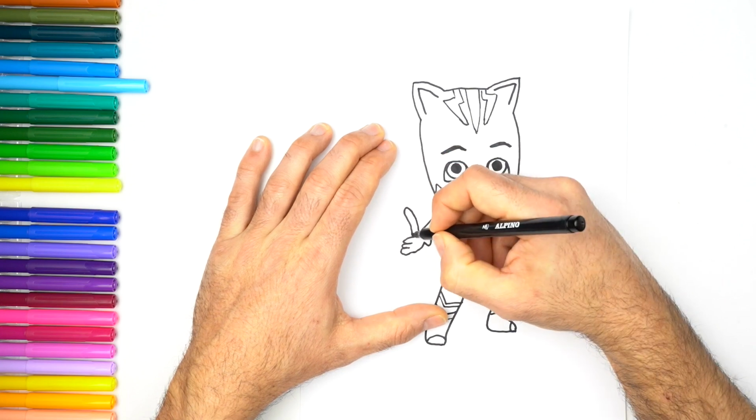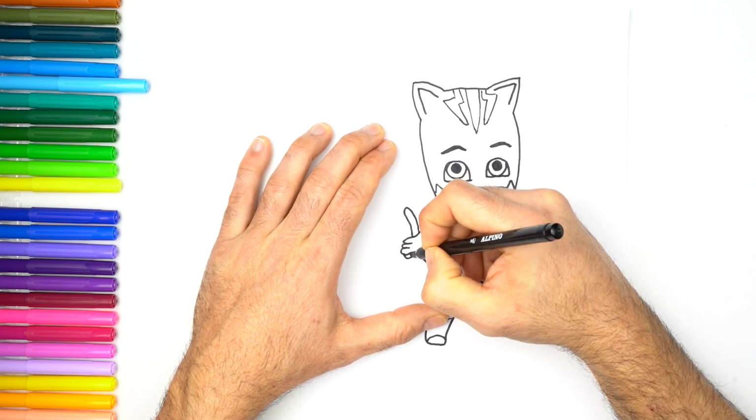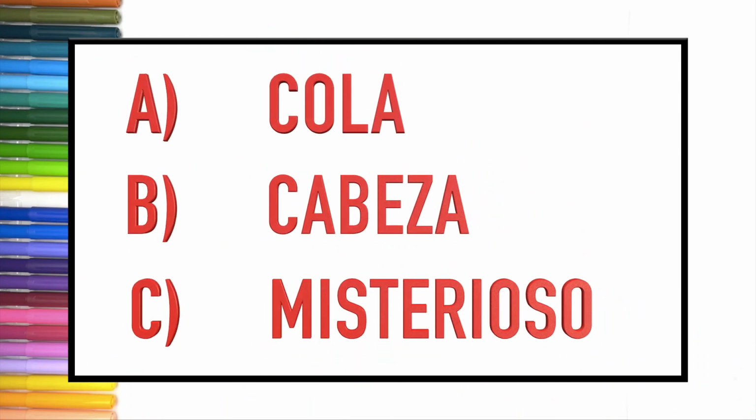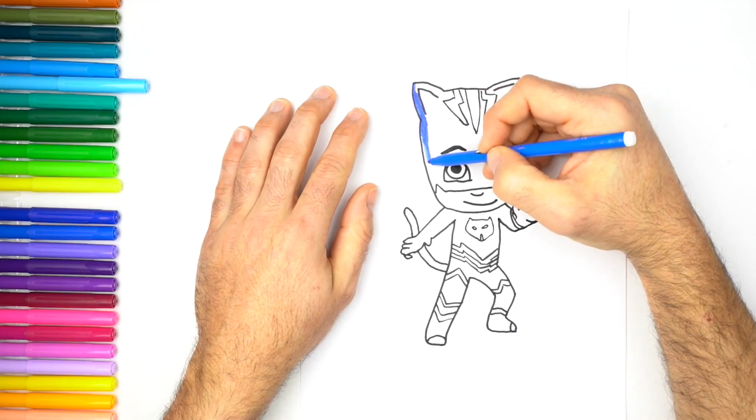We draw its tail. It's time for the question of the day. How do you say tail in Spanish? At the end of the chapter, we will know it. Now let's fill the drawing with color.